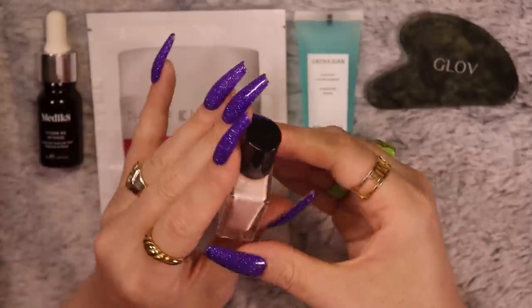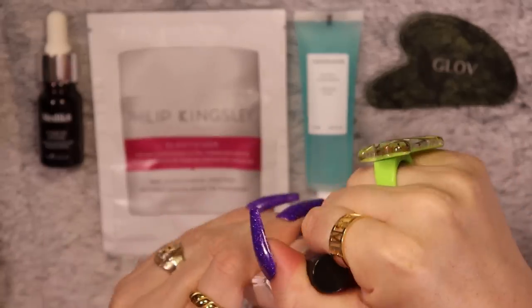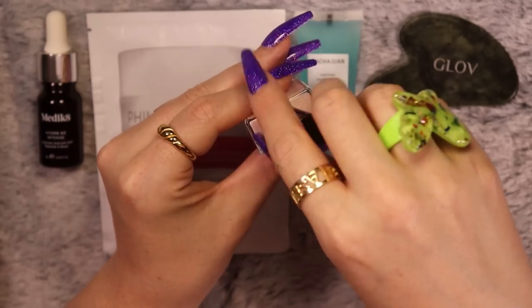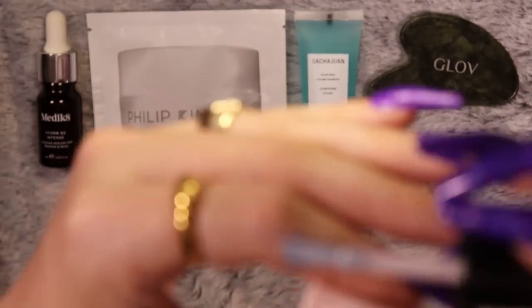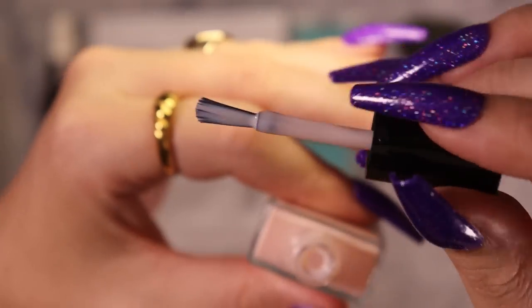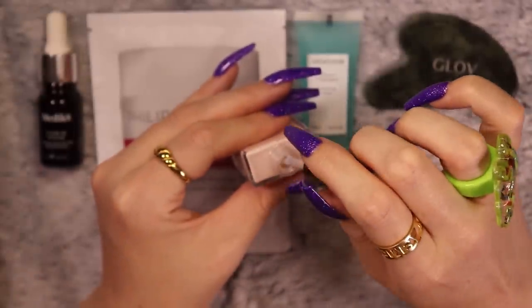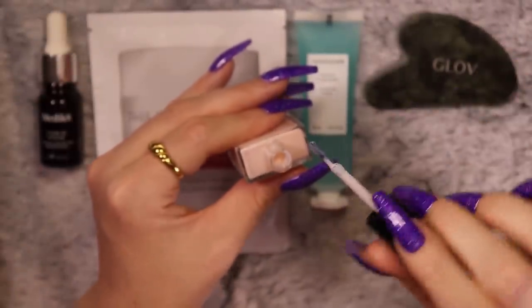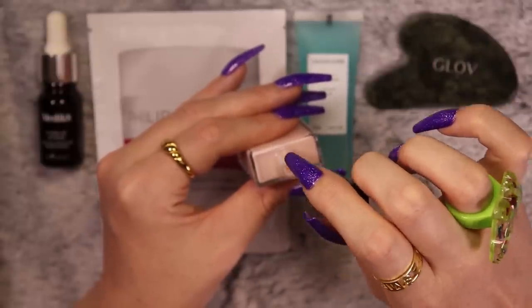I think I may have had the same reflection when I got the last one, but I didn't give it to her. This feels like it might not be that opaque. Oh yeah, it's not. It's not gonna be opaque on your nails, but it might be a nice little wash of pink. Kind of like ready for French tips or something. French nails. They call them French tips.